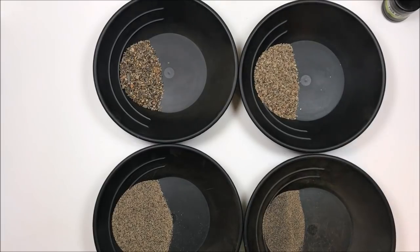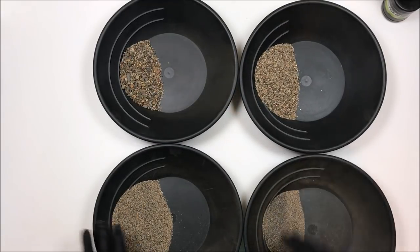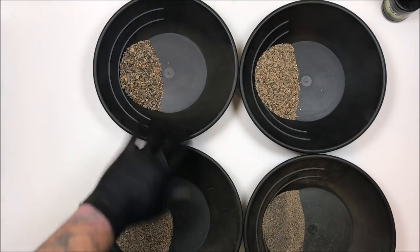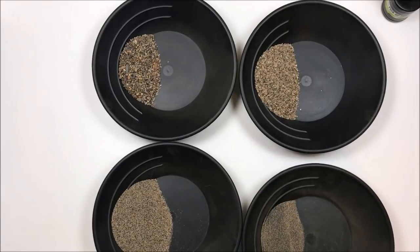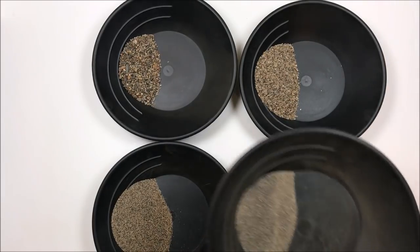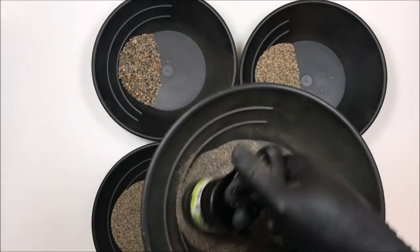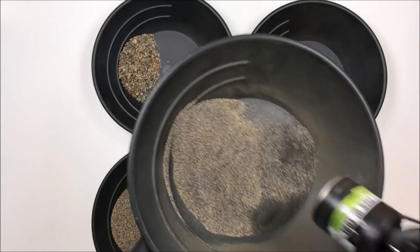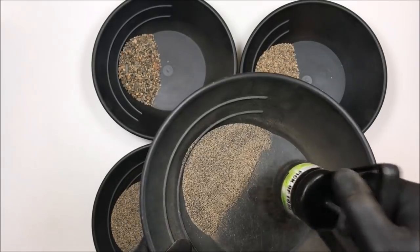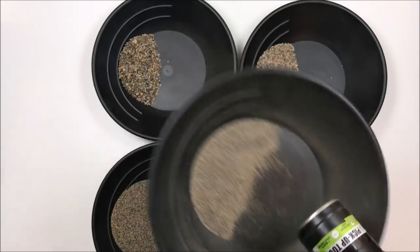As you can see, pretty equal amounts, probably a little bit more in the minus 10 plus 20 and the minus 20 plus 40, and smaller amounts than these. Smallest amounts probably in the minus 40. Man, I can already tell this has a good bit of black sand in it. That's a nice bit of black sand.